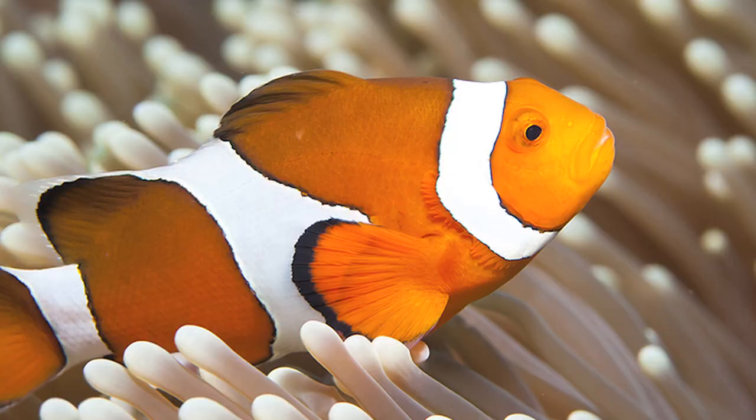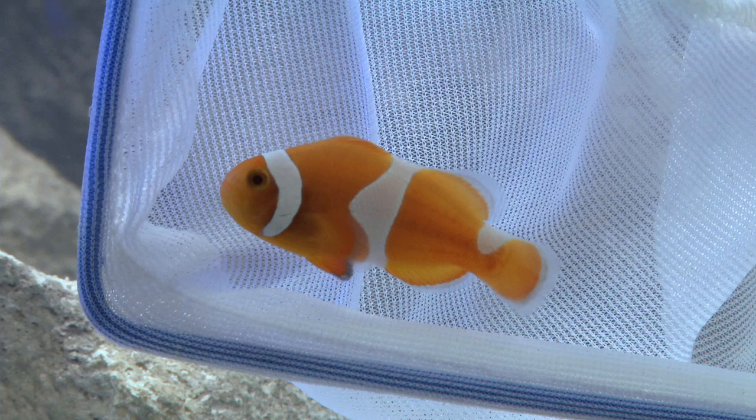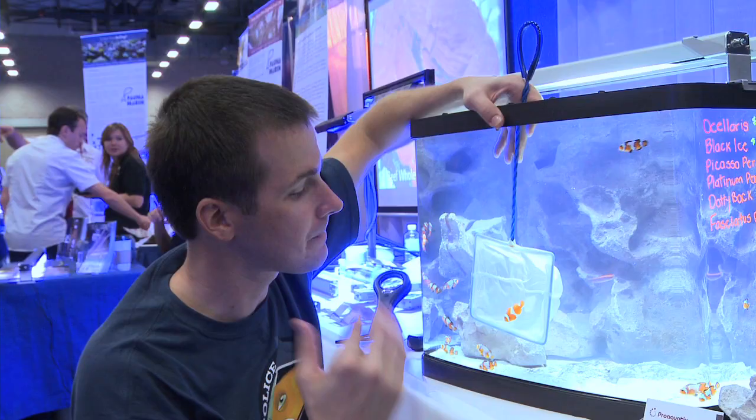So most Osceolaris clownfish have black over their fins around their bars. The tangerine has almost none. And you also notice that tangerine is a single color of this orange. It's kind of a lighter orange. If you look at a normal Osceolaris, they're going to be dark orange atop and going to the lighter orange. Tangerine, light orange all over.